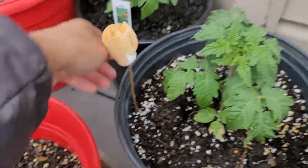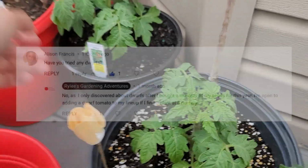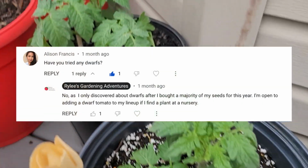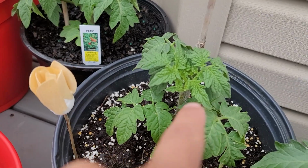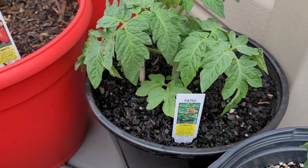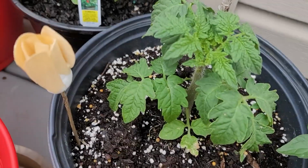My dwarf tomatoes actually did pretty fine, so I really think that a commenter who said I should grow dwarf tomatoes was right. I got two kinds. Forgot which one this is, I have its name written somewhere. And I got some patio tomato. They barely had any damage. They have survived the storm.